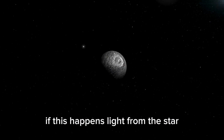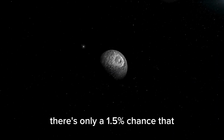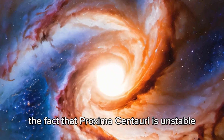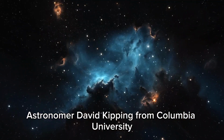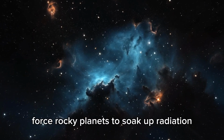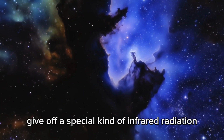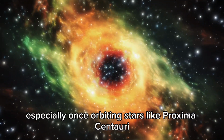If this happens, light from the star would go through Proxima b's atmosphere. There's only a 1.5% chance that Proxima b's orbit lines up perfectly with our view. The fact that Proxima Centauri is unstable makes things even harder. Astronomer David Kipping from Columbia University said that the star is superactive, and solar flares force rocky planets to soak up radiation and send it back as infrared light. Rocky planets give off a special kind of infrared radiation, especially ones orbiting stars like Proxima Centauri.